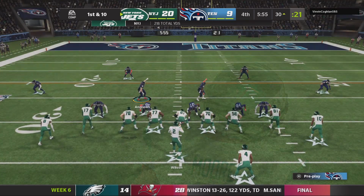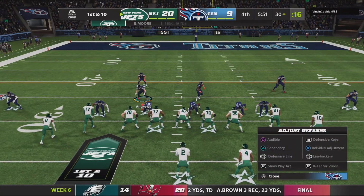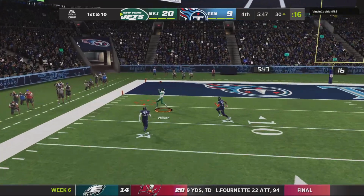Well, that should be a reminder defensively, and I think it's a reminder to myself because you just can't sell out to stop the run. There's still enough time that this offense can move the football through the air, even on 1st and 2nd.